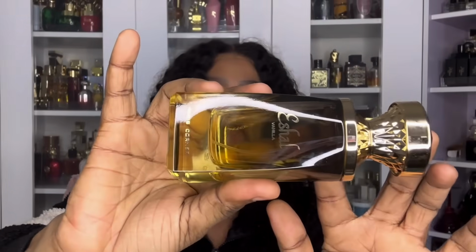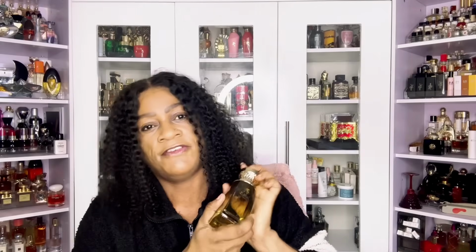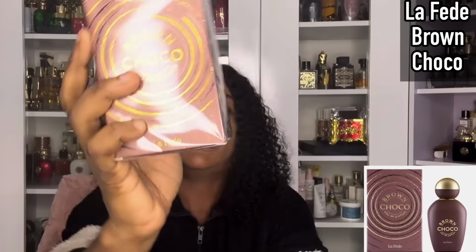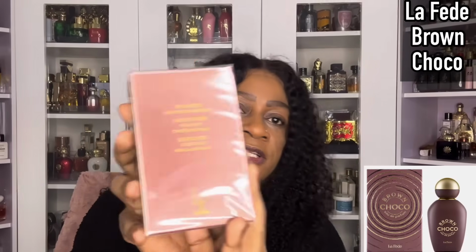This is a close-up of the bottle, guys. This is Ishal Vanilla from the House of Paris corner. We're almost done, let me move a little bit faster. La Fade, okay, La Fade. This is off the House of Hadlaj. Oh, the good thing about this is it's got the notes. It makes it very easy for us. Sometimes they do the job for us and just give us the notes.